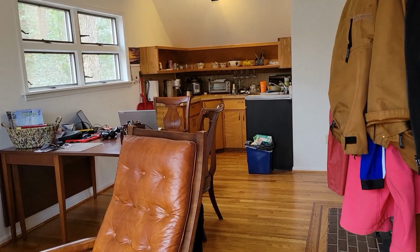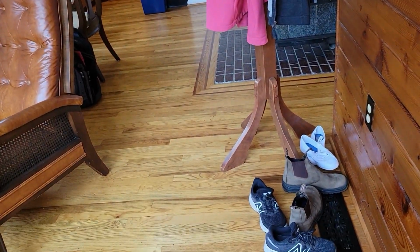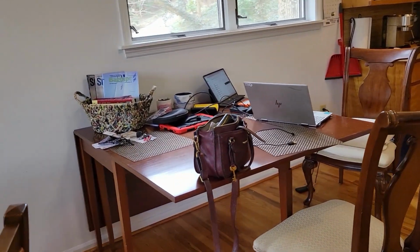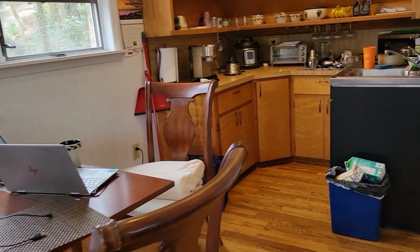Love our coat rack, bunch of shoes, some of them summer shoes because we just got back from Florida. This is sort of my work area, and we just got back, so I've kind of dumped all my stuff on it right now. Kitchen, very well set up. I think Chris just made lunch.